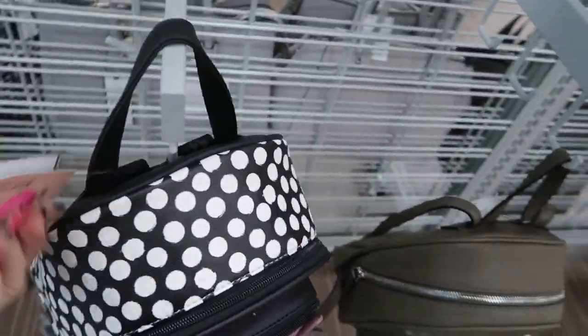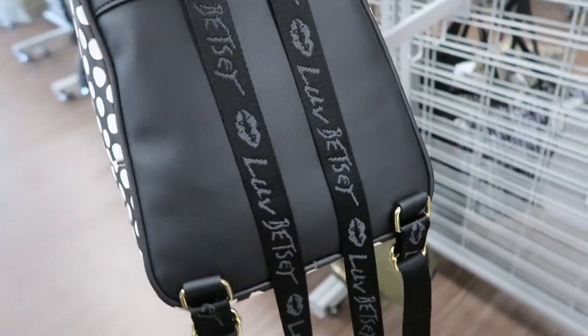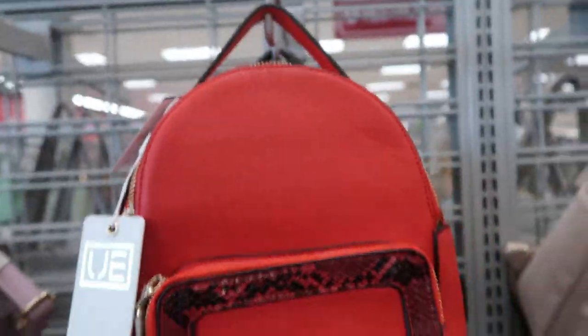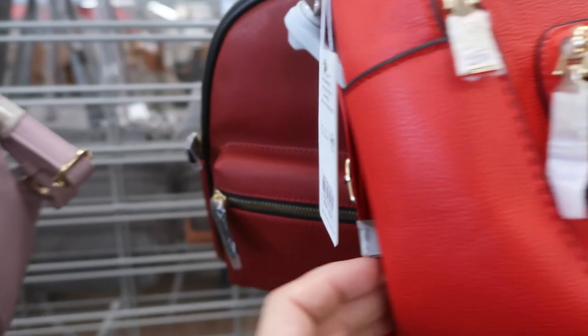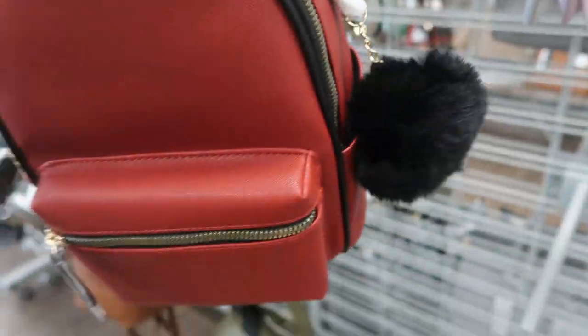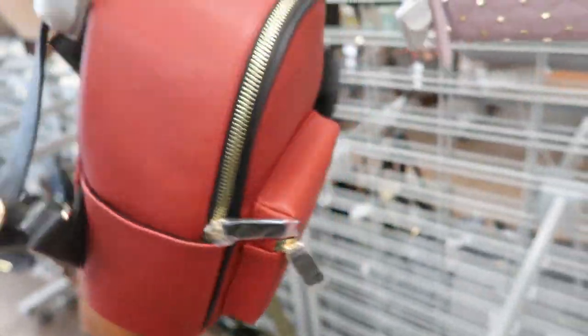So this is from Love Betsy and it's $24.99. How cute is that? Like a little unicorn with lips. This one is by Urban Expressions and it's $19.99. So you've got the red with the snake skin. This one is from Like Dreams for $19.99. It has that little puff pom-pom. It's made really nicely.